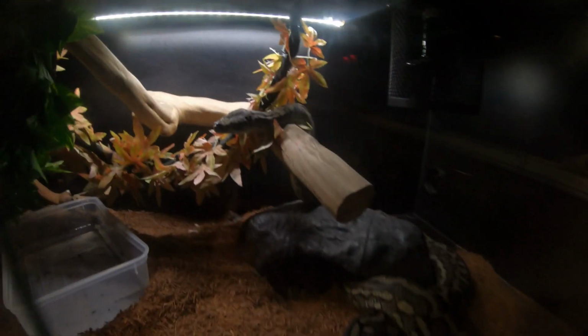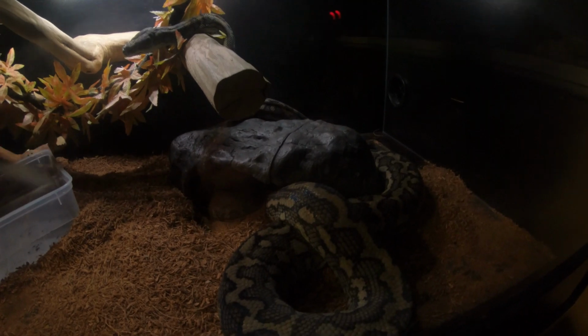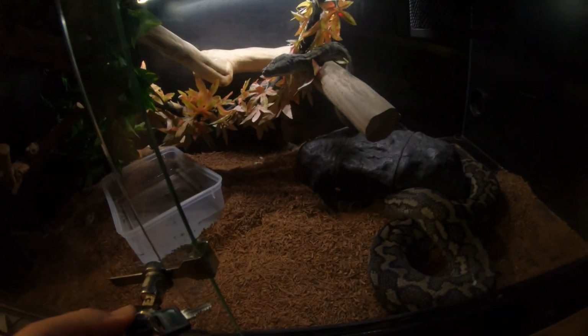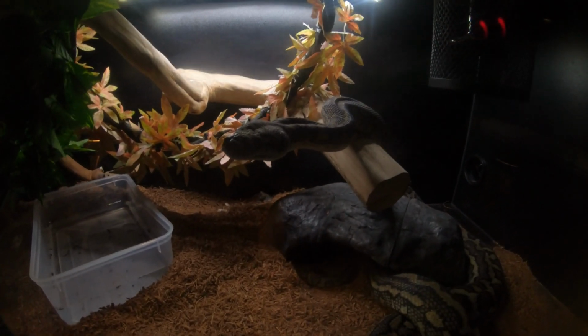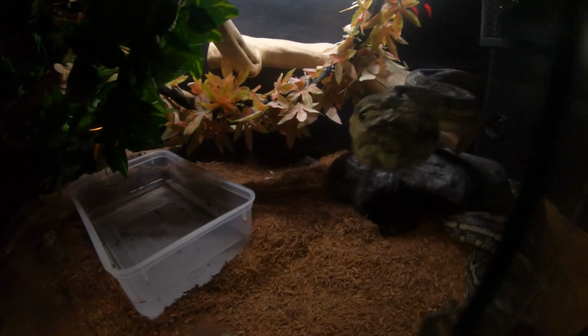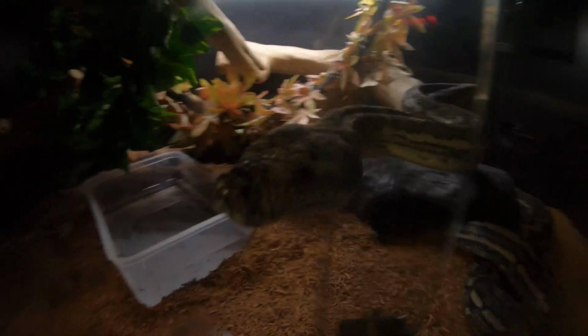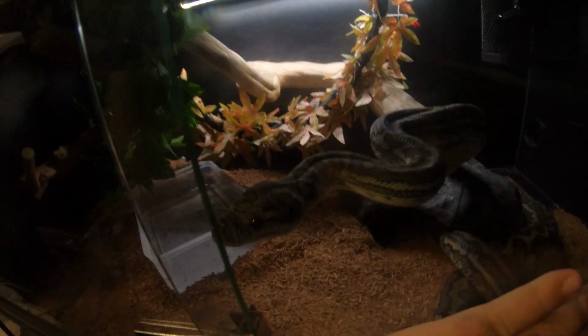Alright, so this is Eugene. He's a nice, big, male coastal carpet python. And you'll find them everywhere around southeast Queensland, going up to Queensland. They do go down a little bit, but not too far. But as you see, he is super hungry and ready to feed. He just heard his door open, and he's like, feed me, feed me.